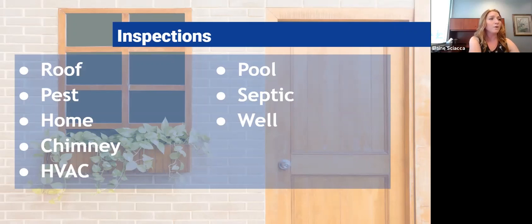And then we oftentimes see chimney. If any home has a fireplace, you would want to get a chimney inspection. A chimney inspection includes a visual check of your fireplace and chimney. Our favorite chimney inspectors clean your chimney before they inspect it, which makes sense, right? They can't really see if there's any damage if it's not clean.